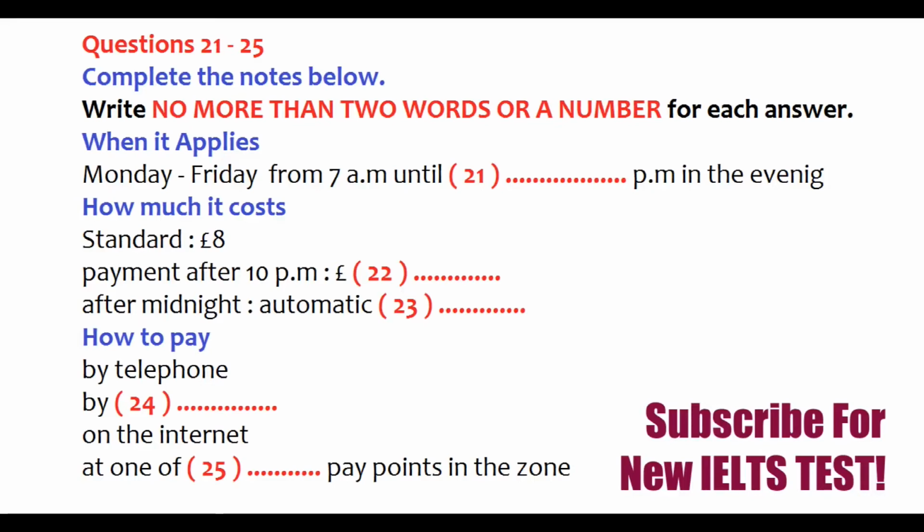You'll be pleased to hear, however, that because the scheme is intended to reduce traffic during busy working hours, evenings and weekends are free. If you enter the zone during the charging times, you'll be eligible to pay the standard charge of £8, which you can pay until 10 o'clock on that day. After 10 o'clock, this charge rises to £10. But be warned, if you fail to pay before midnight, you will have to pay an automatic penalty charge. In other words, there's no escape.